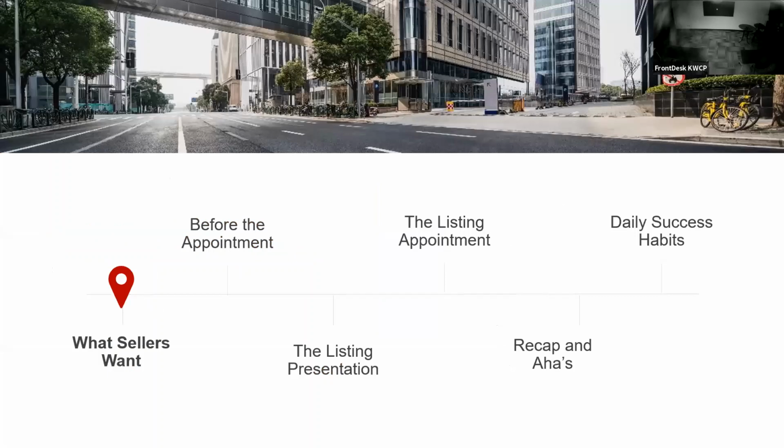Okay, so what the sellers want, and what we're going to do before the appointment. We'll look at what sellers say they want and how that affects your conversations with them. Before the listing appointment, we're going to talk about the pre-qualifications and having those conversations before you ever step foot in the seller's house, which might decide whether or not you go. Then we're going to talk about what makes a good listing presentation and how to get the listing.